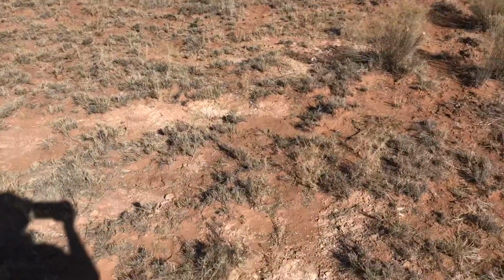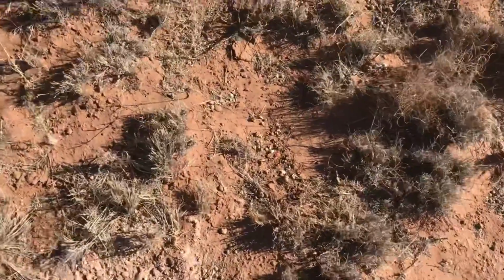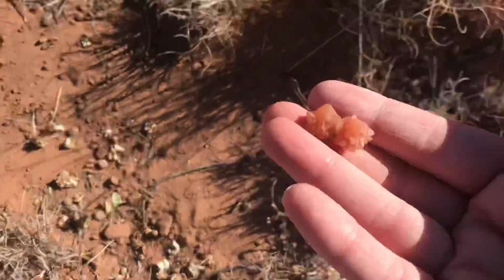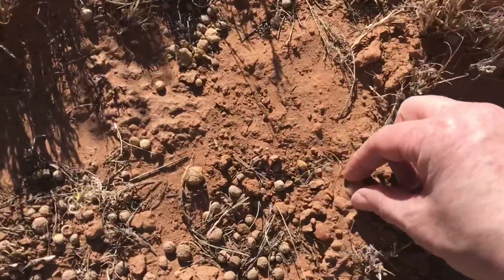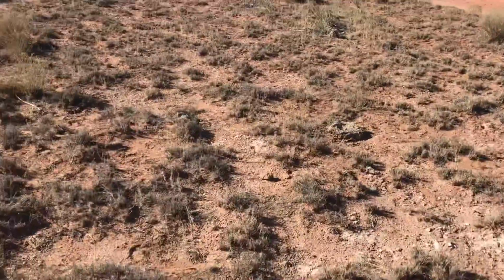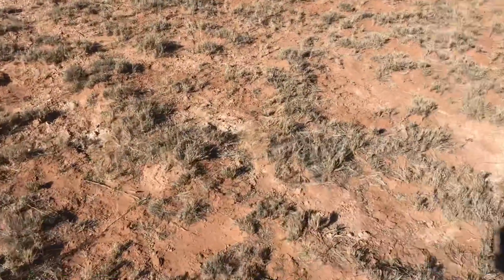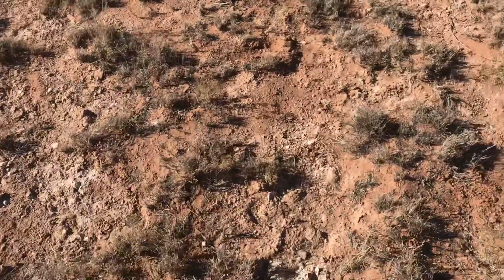So here you see a little bit of the white, and then in between the white and this orangish dirt, you find the crystals. So I don't know what the exact relationship is between the crystals and the white rock, but if you see the white rock, it's your indicator to get out and do some searching around to see if you can find any diamonds.